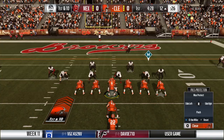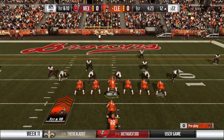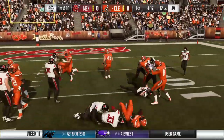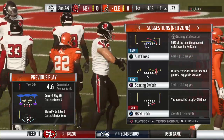Blue 90. Blue 90. Watch him now, Barney. And they'll try the ground game here with the running back. And he'll be dropped at about the 11 after only a yard.